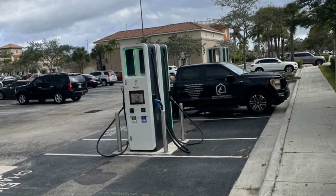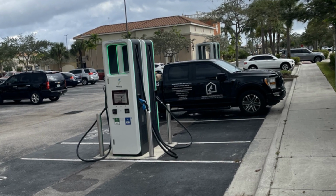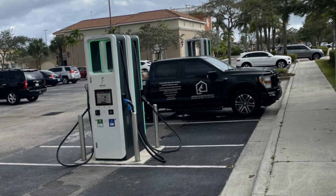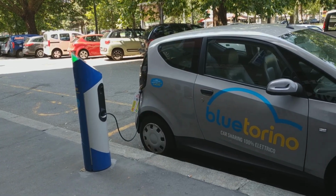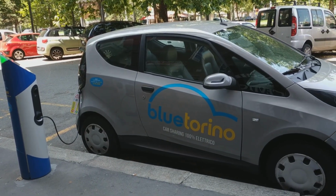Now let's talk about those unexpected malfunctions. Chargers, like all tech, can have their off days, but don't worry. Our skilled team excels in swift diagnostics and efficient repairs. We get your charger back up and running with minimal disruption, so you can continue your journey without a hitch. Our goal is to make sure you never have to worry about your charging station.